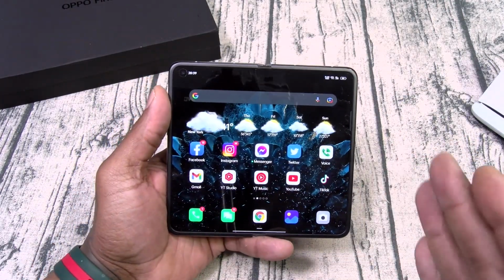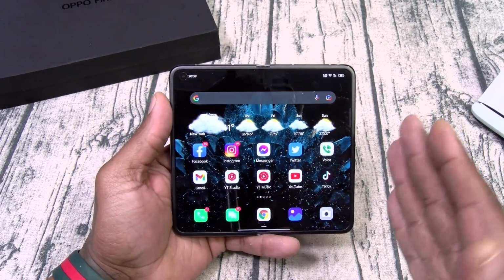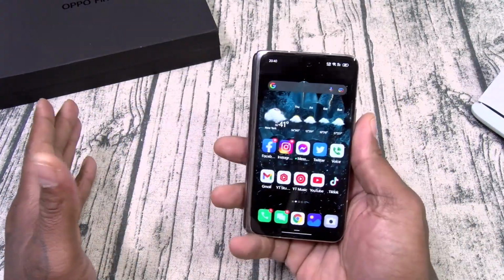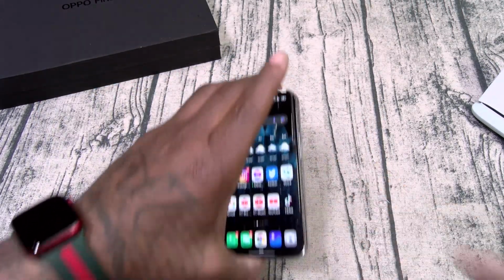Anyway, so that's the RDA, regular daily activities. No issues at all, okay? You can use this phone as your main phone. Unfold it or fold it, it passes the RDA test.